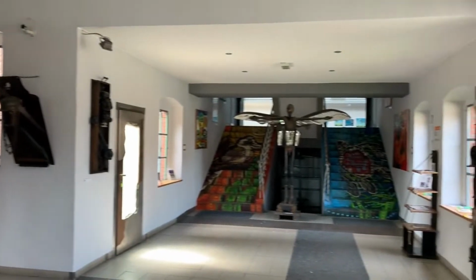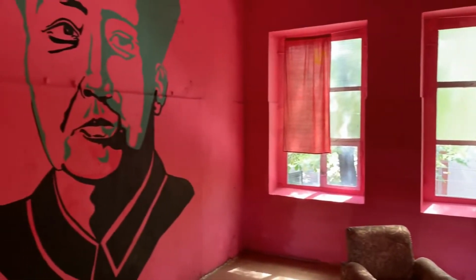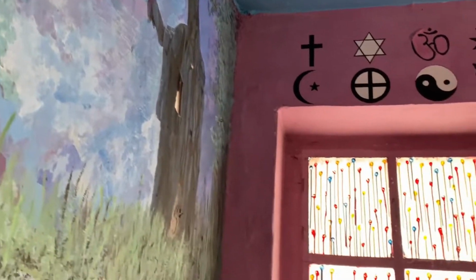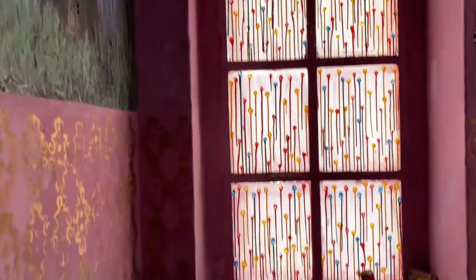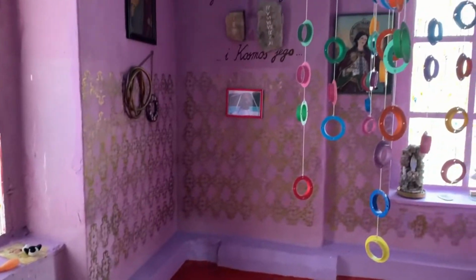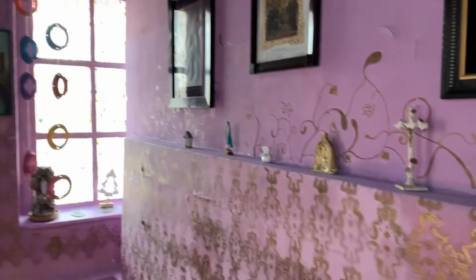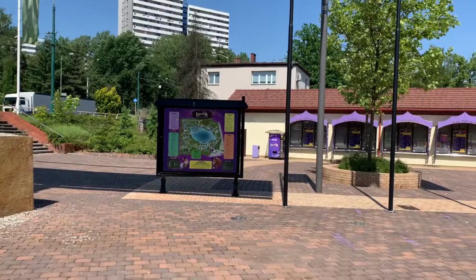Admission is free, and I saw somewhere saying that it has some good breakfasts as well, quite bizarre. It's full of sculptures and paintings, and yeah, it's definitely worth a visit if you're popping out of the city to this particular location. So I would definitely recommend visiting this area.